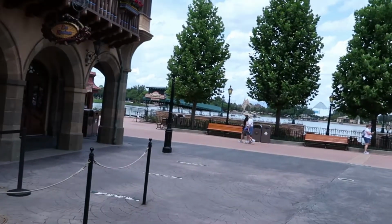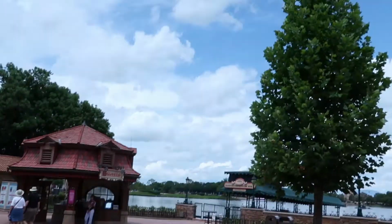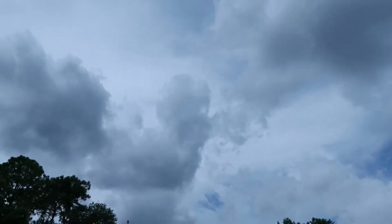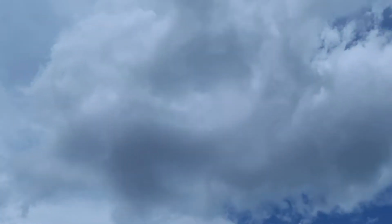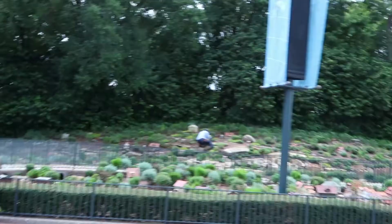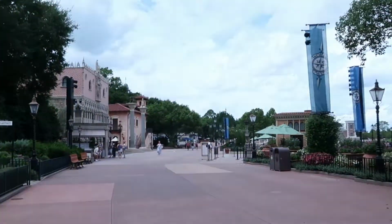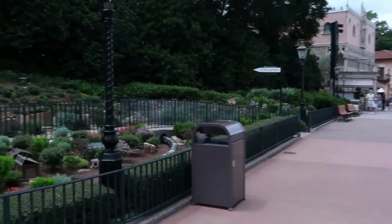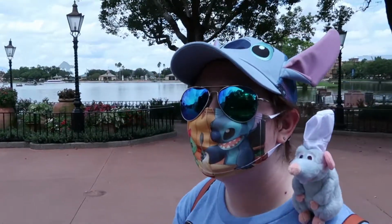Back outside, heading to the next pavilion on the list of Remy's hide and squeak. These clouds came in right at the right moment. It is providing some necessary relief from the hot Florida sun. We can see a gardener keeping up the work on the train set over here. There's nobody over here. Look how empty Epcot is. And here comes the train. Choo choo! I think Epcot might have more birds than humans.